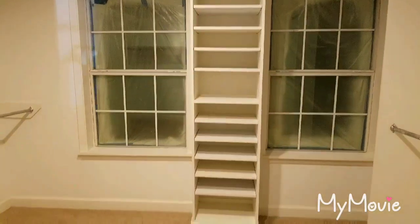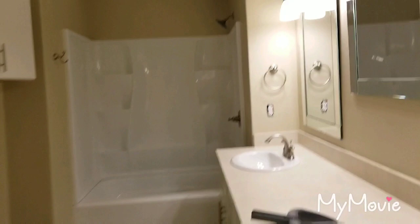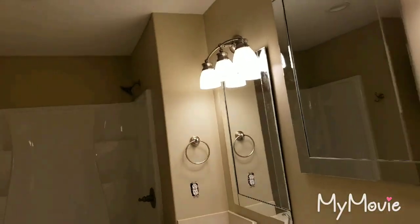it's clean, it's done, it's ready. Oh, this is new. That is new. Shoe rack. Lights in up here, that's new. Oh man, another light.